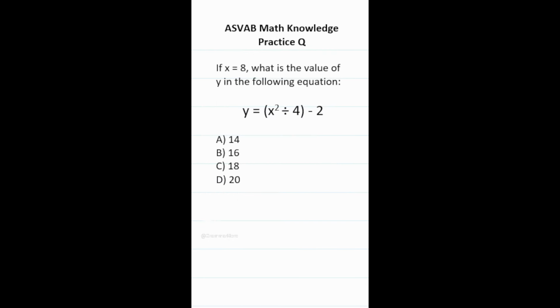This math knowledge practice test question says this: if x equals 8, what is the value of y in the following equation? We have y equals x squared divided by 4 minus 2. Let's go ahead and start by plugging in 8 for x accordingly. This becomes y equals 8 squared divided by 4 minus 2. Again, we have to simplify this according to the order of operations.